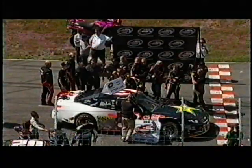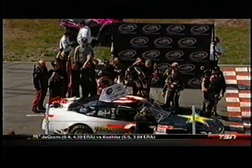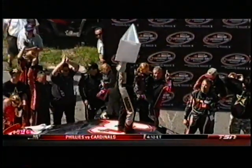And now that the whole family has arrived, Jason Hathaway is climbing out of that number three Rockstar Energy Chevrolet and giving everybody a little spray to celebrate his first victory of the year. Hudson has made it down from his nap. Hannah and Macy have already arrived.